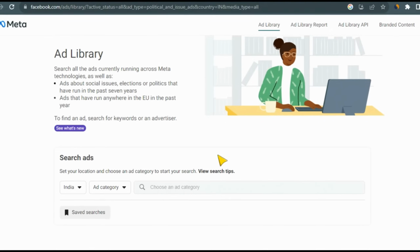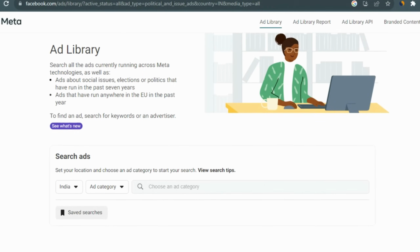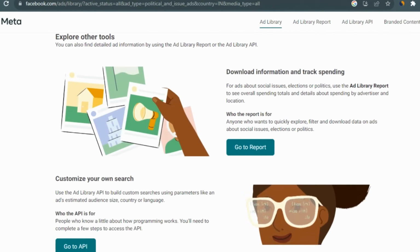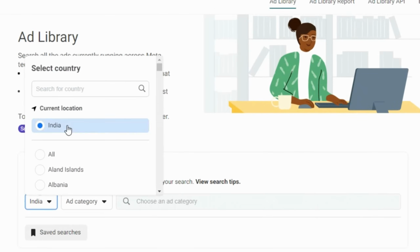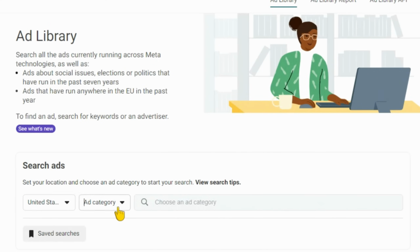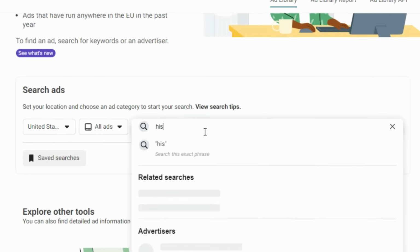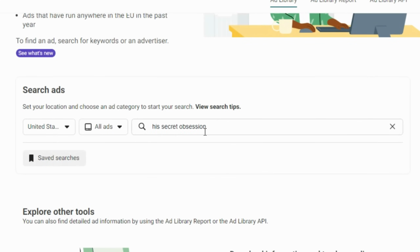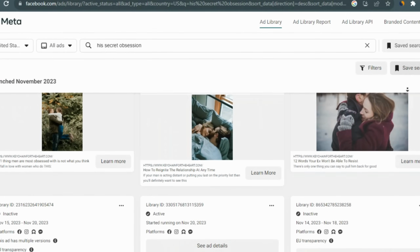So go to Facebook Ad Library tool. It's a free tool provided by Facebook that will help us to find the ads and the landing pages of other successful affiliate marketers. Go ahead and select the country to the United States, click on Ad Category and select all ads, then right here hit Secret Obsession and hit search. And it's gonna give you all these ads that other successful affiliate marketers are using.